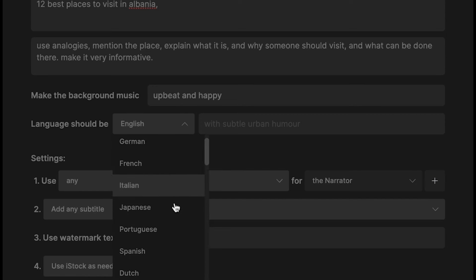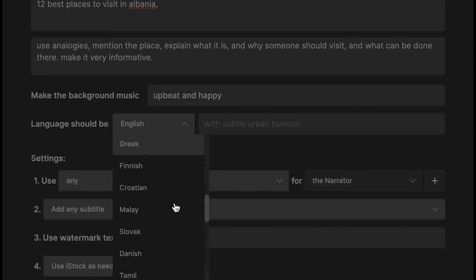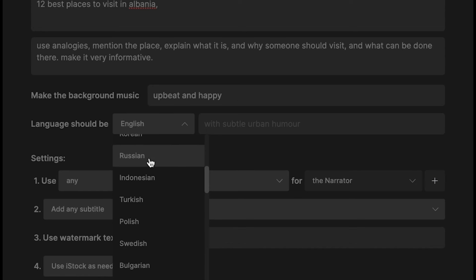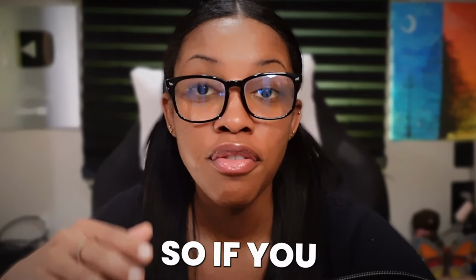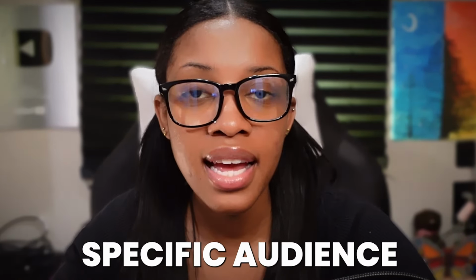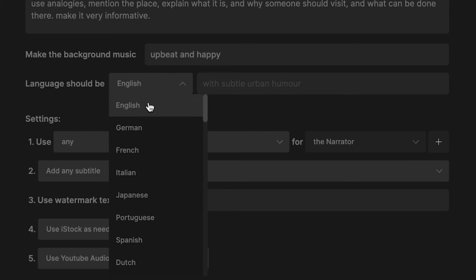Now as you could see, InVideo has many, and I mean many different languages you could choose from. Almost every language. As you can see, there's Arabic, there's Filipino, Bosnian, Turkish, Russian. There's many you could choose from. So if you do want to create your video in maybe your native language or for a specific audience, you can very well do so. But I'm going to keep mine to English.